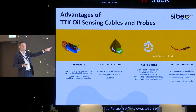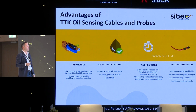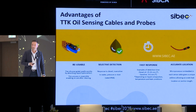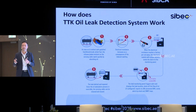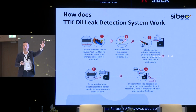We can detect, depending on the type of liquid, the accurate location because of the electronic chip embedded. So if you have hundreds of cables on the same control panel, you can detect as many leaks as cables simultaneously. You don't need to address a leak to be able to detect another leak.